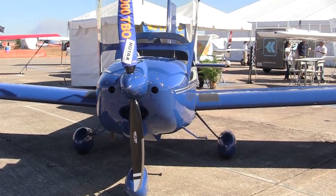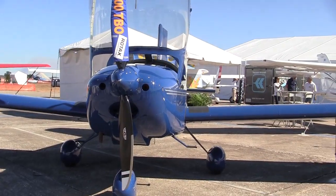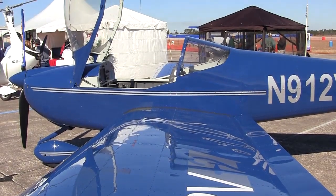It was a matter of degree rather than any one thing. It was just a little better in everything than I expected. It was a little faster, it rolled a little quicker, it just handled a little nicer than I thought a light sport airplane could fly. I thought the limitations of the light sport category would result in a little more sluggish airplane, and this is very responsive and a lot of fun.